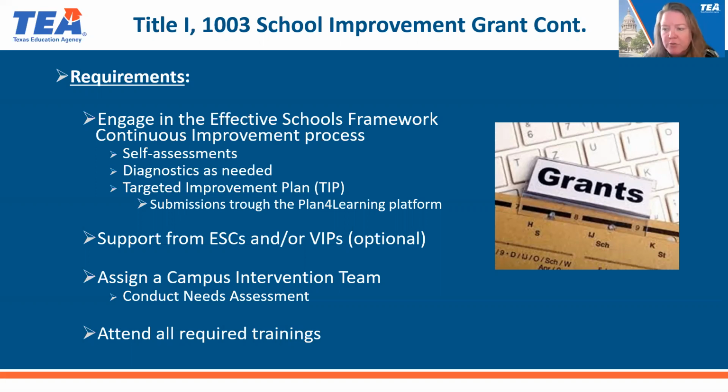One more, Sharif West. You should not have to pay for Plan for Learning. As part of this grant program, if you engage in this grant program for your comprehensive campuses, the access to Plan for Learning, the 806 platform for your web-based TIP submissions, will be paid for from alternative sources. You don't have to pay for those. If you would like to use some of these grant funds to support feeder pattern campuses engaging in the 806 platform and creating targeted improvement plans, you can use your grant for those campuses, but engaged campuses won't need to pay for Plan for Learning access.